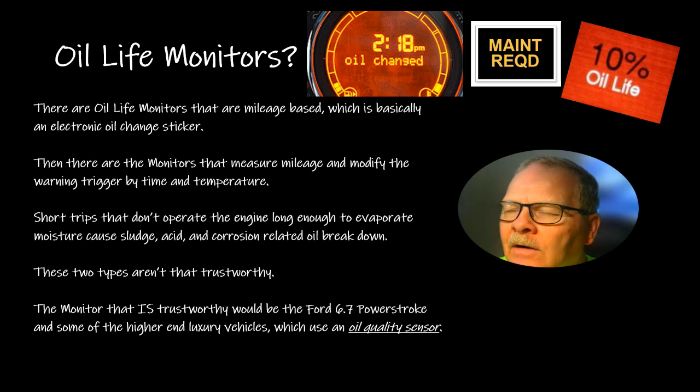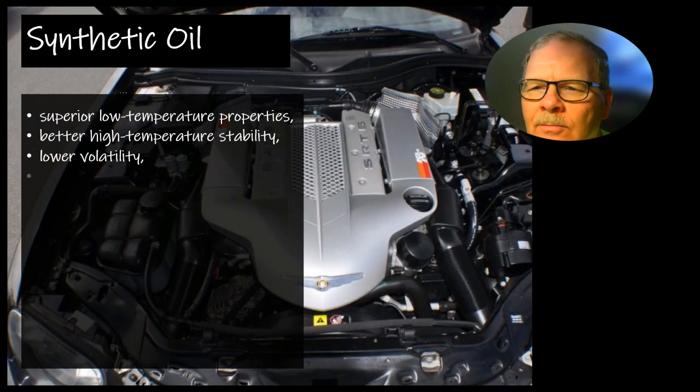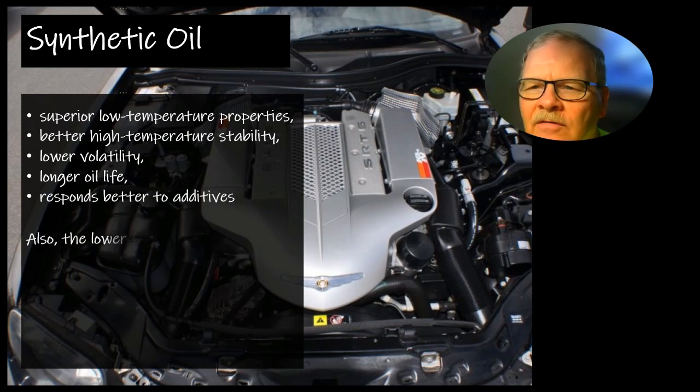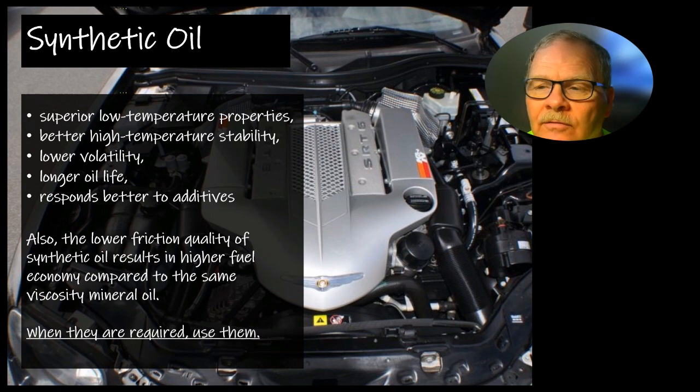But whenever going by this, and I'm going to tell you in a few minutes why going by this maintenance reminder light on your dash is not a good idea on every car. Synthetic oil has got superior low temperature properties, better high temperature stability, lower volatility, longer oil life, and responds better to additives. Also, the lower friction quality of synthetic oil gives you higher fuel economy compared to the same viscosity mineral oil. And so whenever you see one that requires synthetic oil, you need to use that.